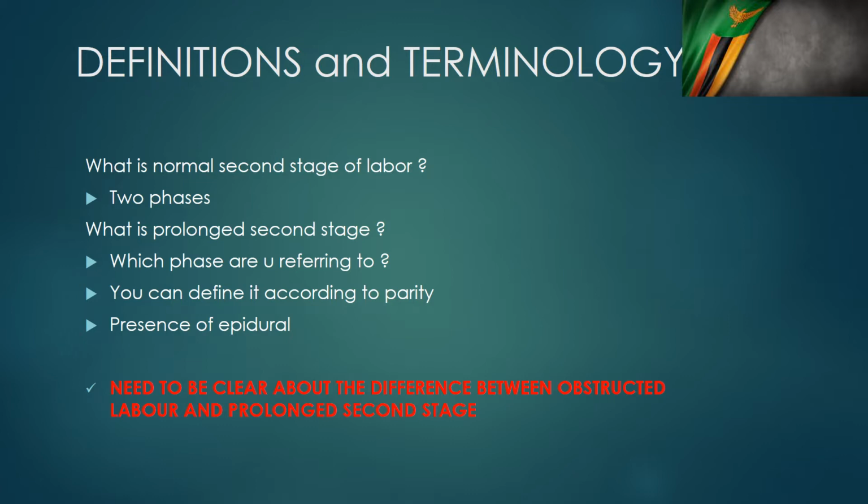So how do we define a prolonged second stage? There's several ways of defining a prolonged second stage. One of the ways is to say that we'll define how long the first phase of the second stage of labor should last, which is usually like an hour or two, and then the second phase of the second stage of labor should last about an hour. So the total is about maximum 3 hours, if we put it like that.